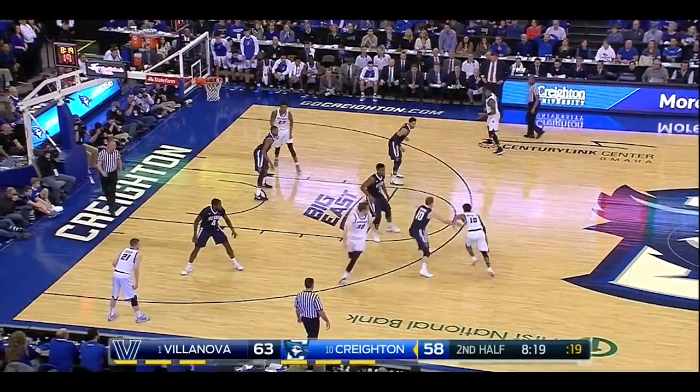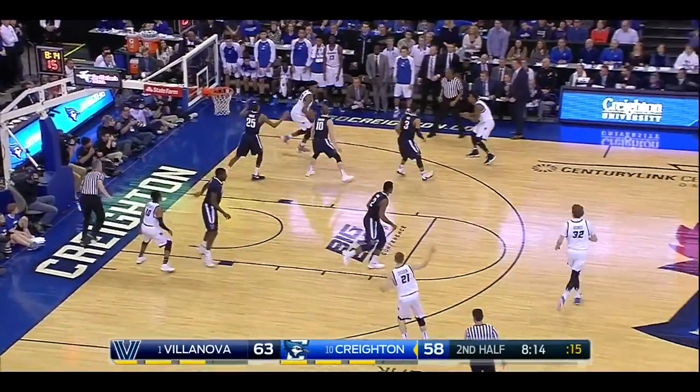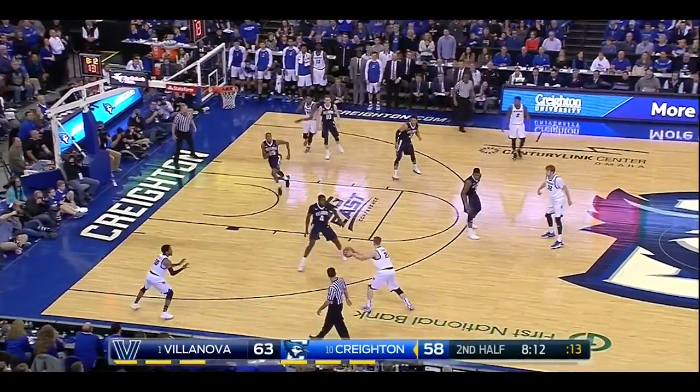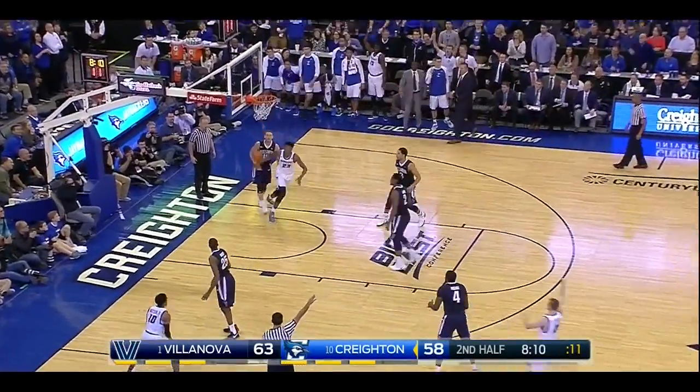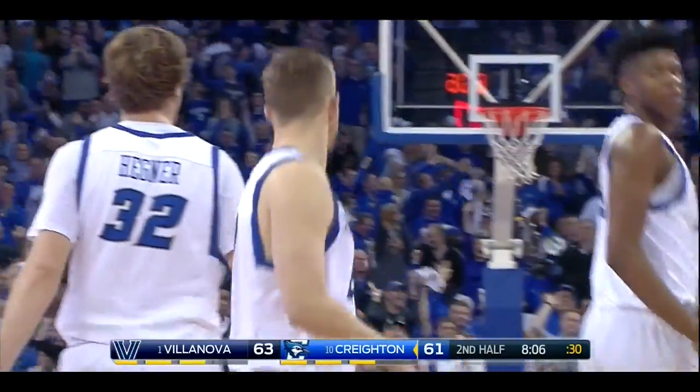8:20 to play. Jay's down five. Watson behind the back dribble into the paint. Hands off underneath, but Patton has to reverse back out. 14 on the shot clock. Searden, he's open from three. Boom! Isaiah Searden, 5 points, bank three-pointer, and a big shot there for the Jays. They're down two.